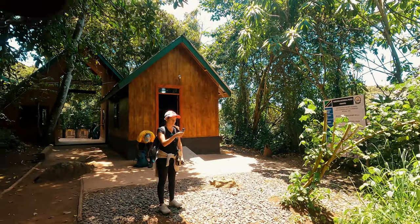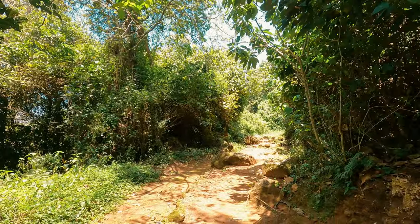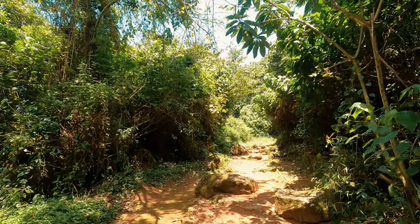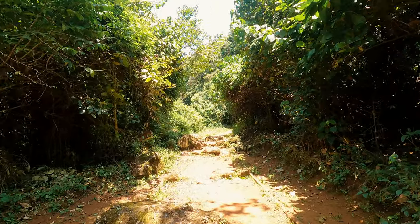All right, so we just made it through the gate. We just went through a very small security. They asked if we brought a drone, which we didn't, so we're good to go and ready to get started for the first 3 hours on the first day of the Marangu route in Kilimanjaro.